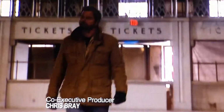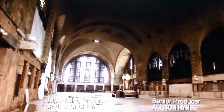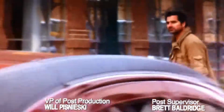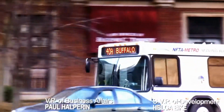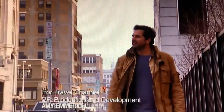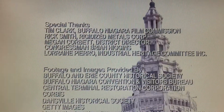This terminal could be seen as a monument to lost glory. Or it could be a reminder that Buffalo is a city where people make the impossible happen. On the surface, it might seem like America's forgotten city, a boom town from another era. But it's survived tough times and even tougher weather and is moving forward into the 21st century because Buffalo was built to last.